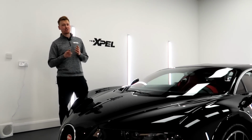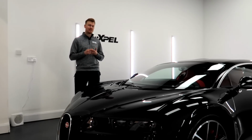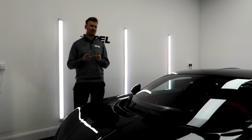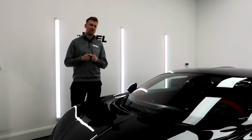Right, so the Bugatti Chiron is now finished. We've applied XPEL paint protection film to the entire vehicle. This includes the interior carbon panels. So this particular vehicle has taken us 3 to 4 days just due to the extensive pattern adaptations we've had to do. We wanted to wrap every edge on this particular vehicle to give it a near invisible install.